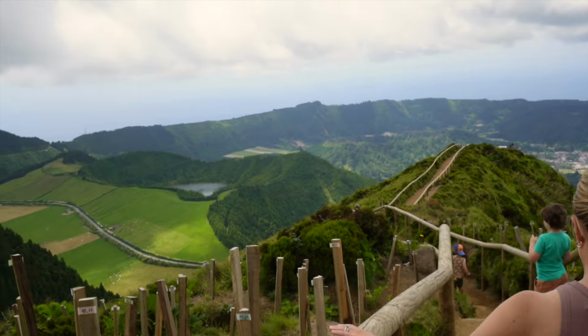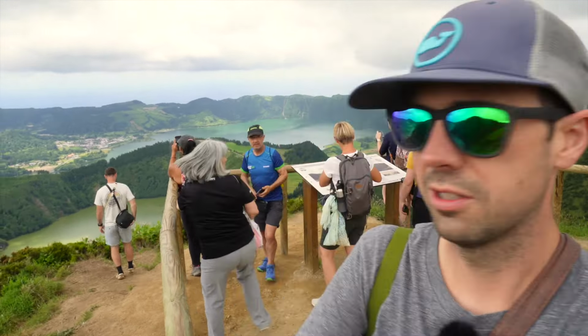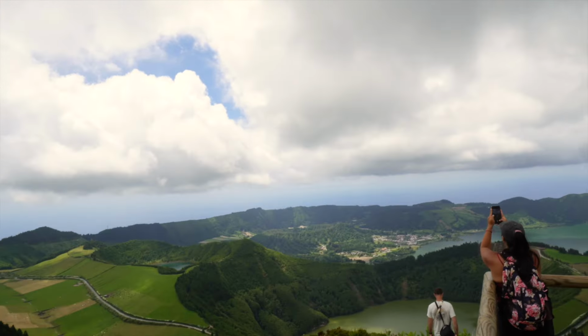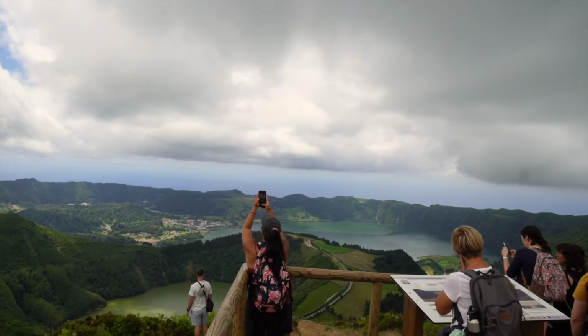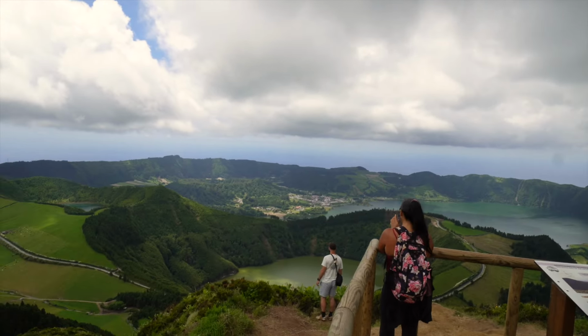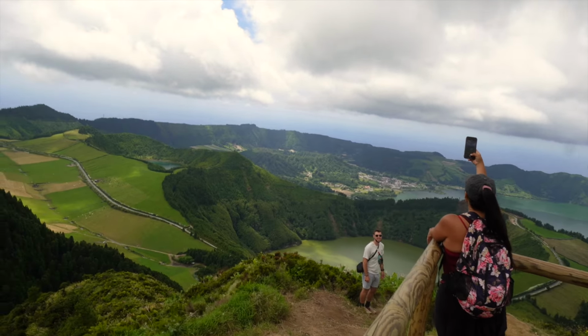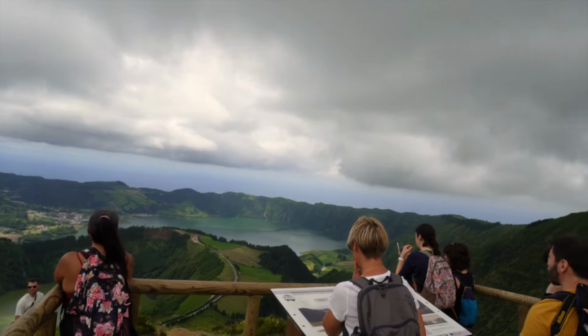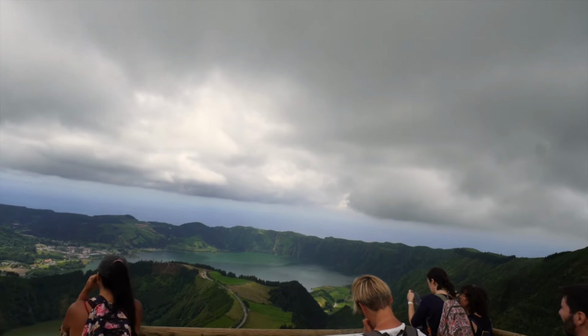Yeah. All right, so this is the Mirador de Boca de Inferno, which is the mouth of the volcano, I think, and it is awesome here. Just absolutely stunning views. And we have these dual lakes here, this green one and then the big blue one. So all of this was formed by volcanic eruptions and then collapse of the volcano basically, which formed different craters here and separated these parts of the lake. So this green one here is green from algae that grows there, and then the blue one doesn't have it and has a bit more minerals, which is why it is so beautiful and blue. And then you can see the Atlantic out there.